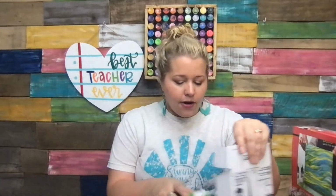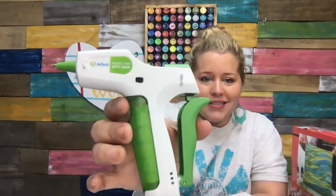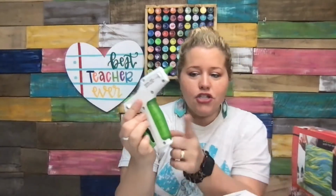It's battery powered. It's from a company called AdTech. It's got a little rechargeable battery in here. You can just hook it up to a USB device to charge it. And he said once it's charged, it should last an hour and a half if you're using it continuously for an hour and a half. And then you might have to charge it up again.